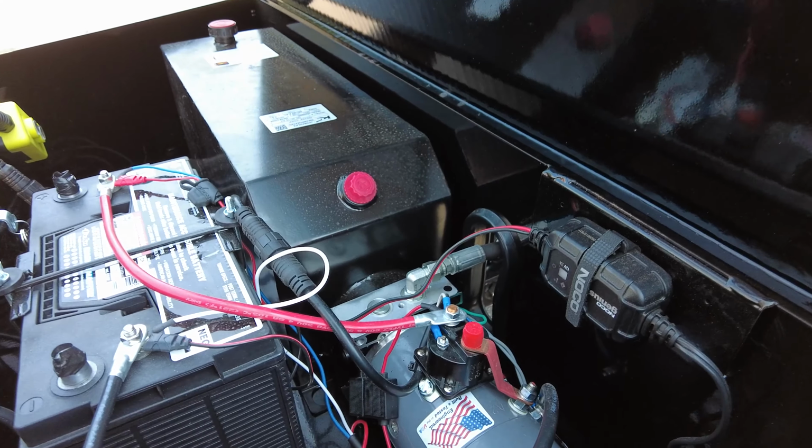There you have it. 16 foot, 16K Sure Trac dump trailer. I picked it up from Kelly & Sons. It is a heavier duty trailer than the 14 foot that we had.